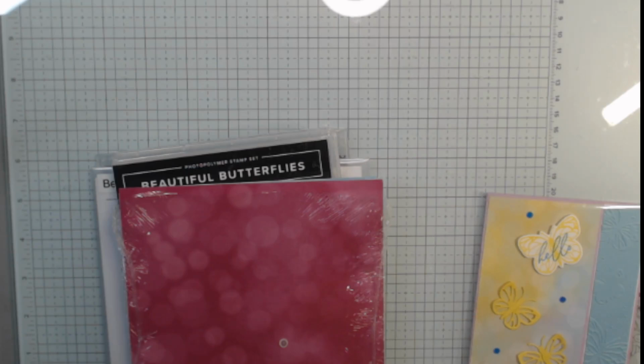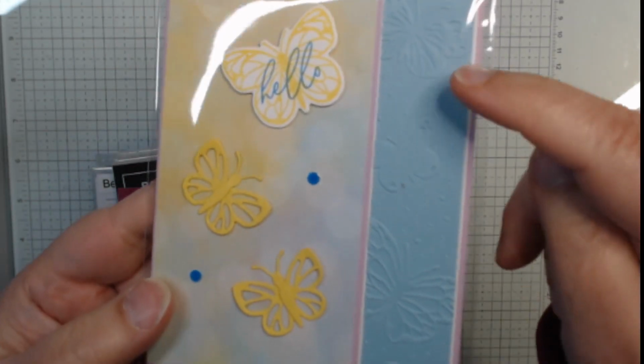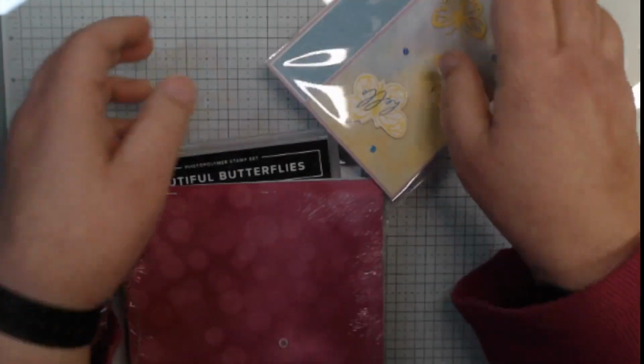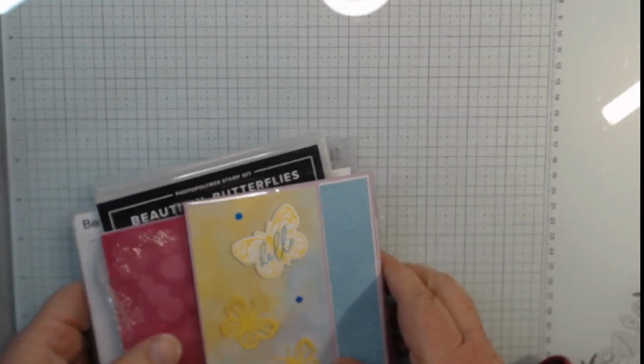The only cards I really made so far, I did for a swap. So I put this through the hybrid folder and then these just through the dies. Alright, back to the catalog.